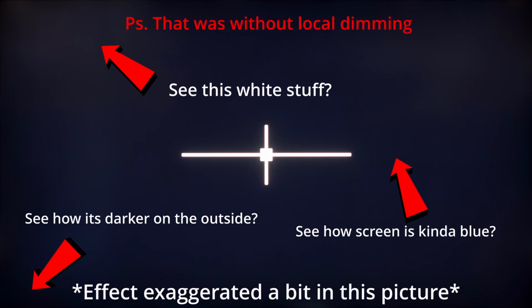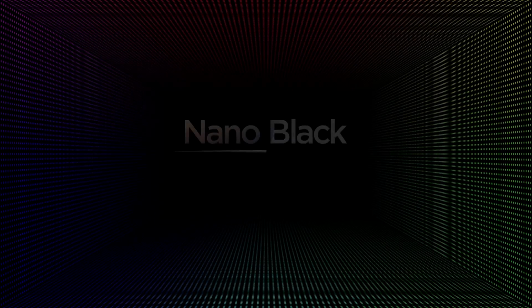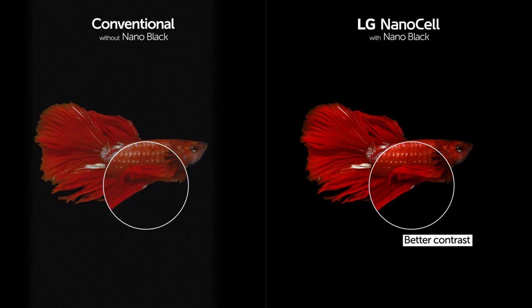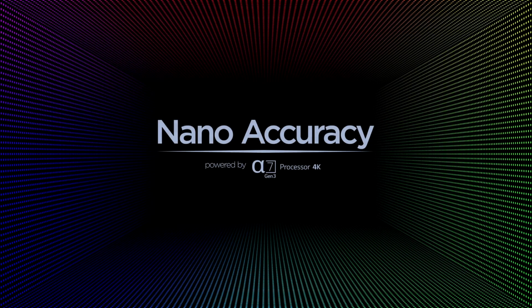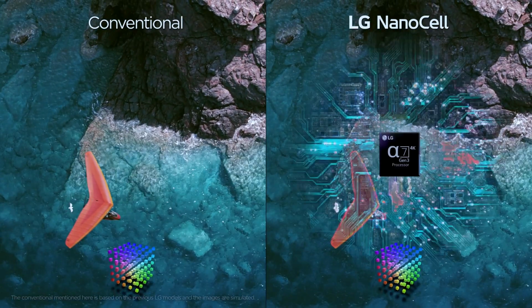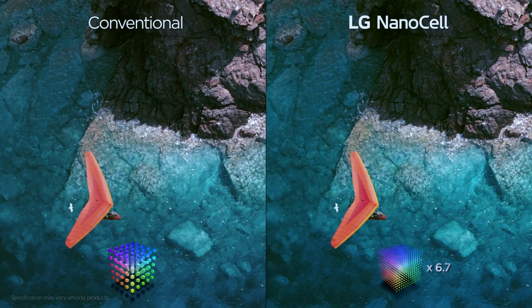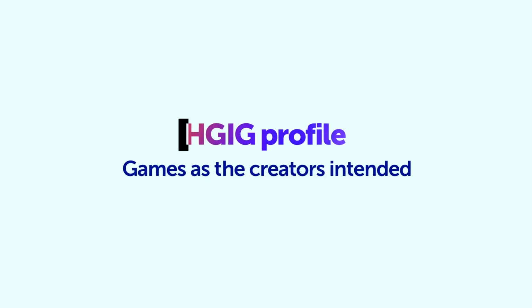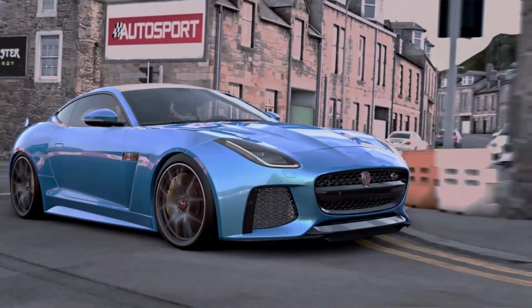Here's an example. Luckily, this TV has full array dimming, which improves this problem a lot, but still, contrast is only a little above average. Similar to the Samsung option, the LG Nano Cell's AI processor also upscales any images and videos into 4K as well. Alexa and Google Home compatible, this TV provides you with the same features any other smart TV would. You get lots of apps and control over your TV.